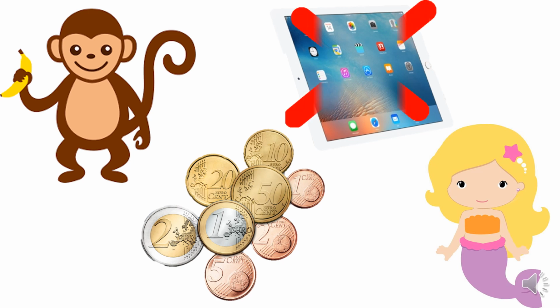If you guessed iPad, you were right. iPad does not have the m sound, so it is the odd one out.